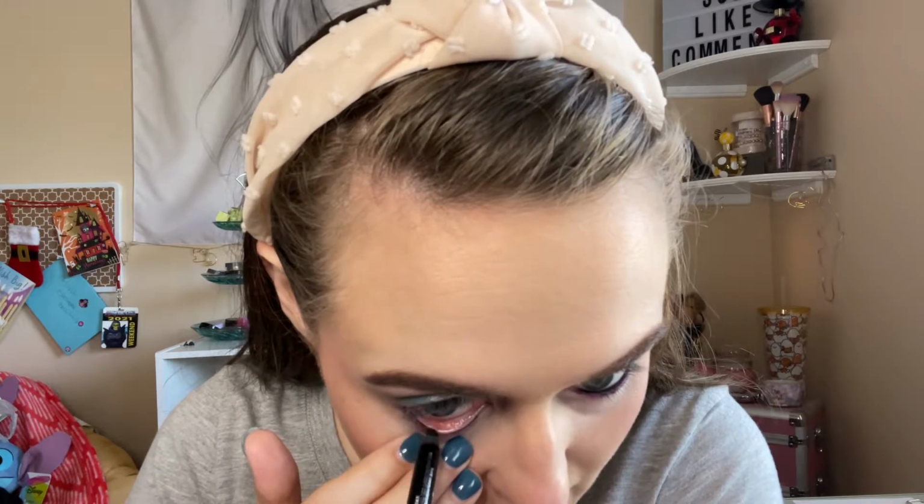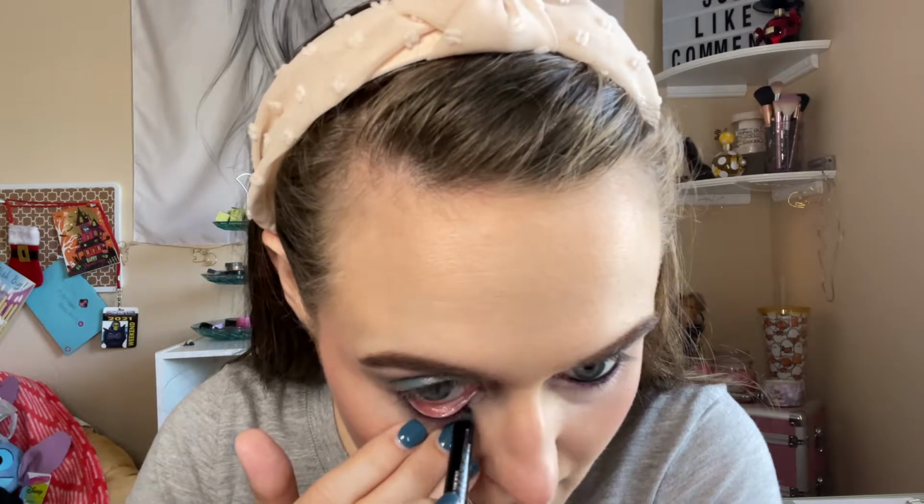I'm going to go in with a black eyeliner because I like dark shades in the waterline. It just looks better, I think. To me, it looks better. Like, complete with black on. Something dark.